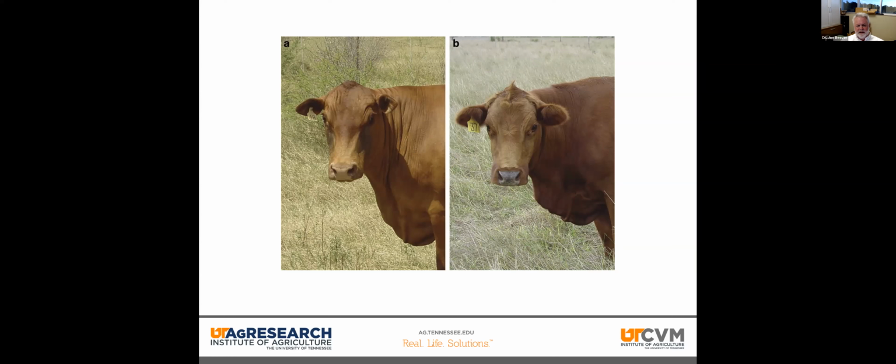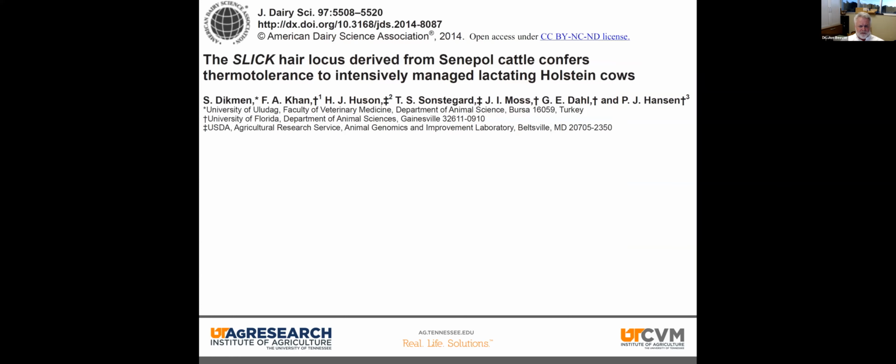So how do I get this slick-haired phenotype in my cattle? Well, it turns out we have an answer to that. This is a paper that was published in 2014 also, very close after the previous paper I talked about. This actually comes from the University of Florida.